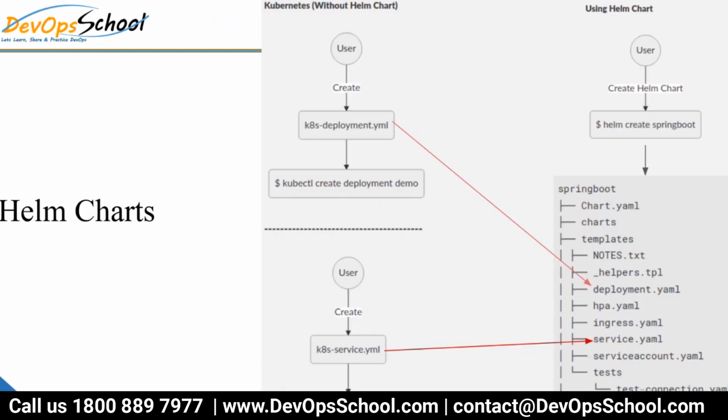Again, I think I have explained it to you, so I'll just ignore it. These slides. Are you comfortable right now? This one. This left side is the traditional method. Right side is Helm. In the traditional method, we had multiple YAMLs. And what you used to do? Create, apply, create, apply, create, apply. Right side, got it? Spring Boot is the name of your Helm chart. Got it, no?